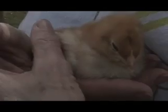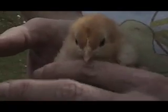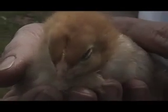It takes about 6 months for them to begin to lay. They start off with very, very small eggs, and then they start to increase to the larger size eggs. They're very sweet. They become very, very tame. And this one here is about a week old.